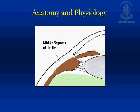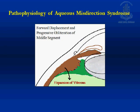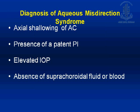What happens in malignant glaucoma is that you have some kind of initiating event where the anterior chamber becomes shallow, and then you develop a ciliolenticular or a pseudophakic block with a very thickened and impermeable anterior hyaloid. The expansion of vitreous occurs when you get posterior flow of the aqueous into the vitreous cavity. So the important features to diagnose aqueous misdirection syndrome are an actual shallowing of the anterior chamber, presence of a patent PI, elevated intraocular pressure, but sometimes the intraocular pressure can be normal, and absence of suprachoroidal blood or fluid.